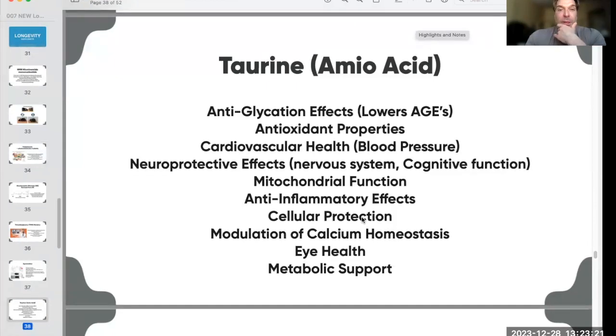And yeah, I've been using it for a long time. You can even find it in some of the energy drinks like Red Bull. You have a lot of that in protein powders, but you can buy that separately as a powder or a capsule, which I would recommend. It lowers AGEs. It has anti-glycation effects. Remember AGEs, the harmful effects it has on aging.